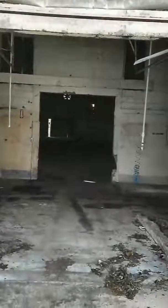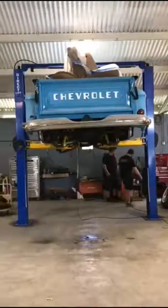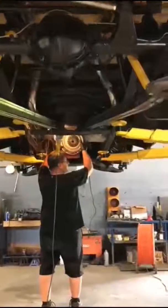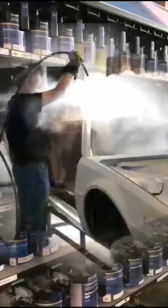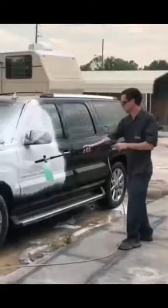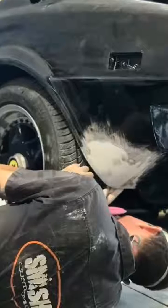Over the course of the following year, we installed a downdraft paint booth, lifts, toolboxes. We developed our team of paint and mechanical, and nowadays we have the very best technology and highly trained technicians to work hard as a team to raise our level of expertise and service.